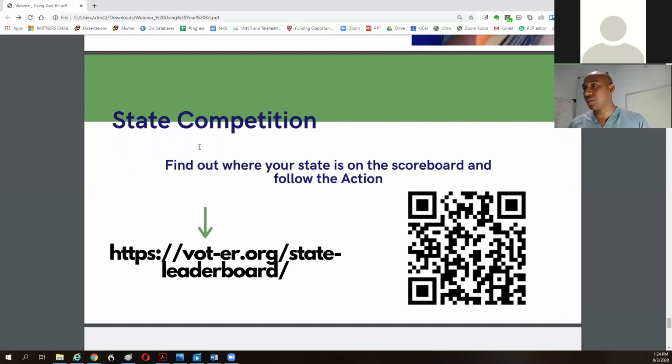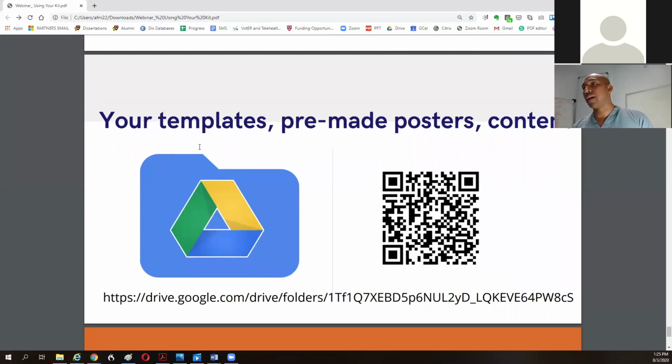Lastly, just to remind folks, state competitions are where it's all about. So you can follow the latest, get live scores, and figure out which state is on top at that URL. And then you've got tons and tons of pre-made content, pre-made posters already there. So that's an overview of some of the novel tactics that we're seeing being used to do voter registration.